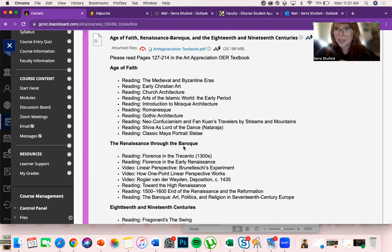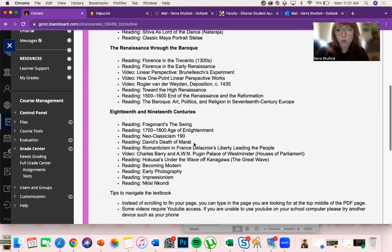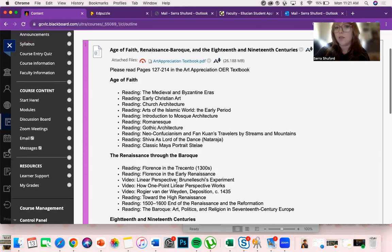The quiz, like I said, I tried to keep it pretty general, but this is a lot of information to condense down to 10 questions. You really need to be aware of it if there is a reading on it, even if it is a single artwork, like for example, the Neo-Confucianism, Fan Kuan's Travelers by Streams and Mountains. That whole reading is just on one artwork. However, that artwork is important to know information about. Same goes for the ones following it as well.